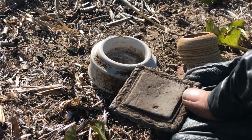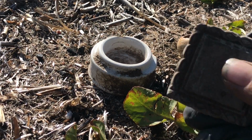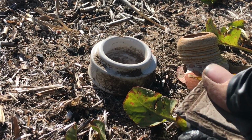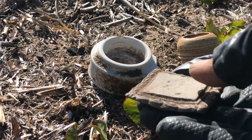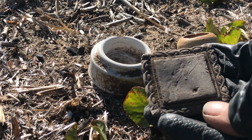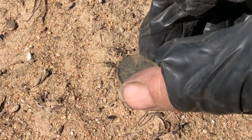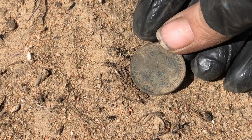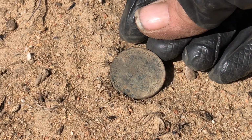But this thing though is, I believe, a horse rosette. It's quite heavy. Maybe lead, I think, possibly, but it would have gone on the horse's bridle just as a decoration. You see how decorative and pretty that is. There you go. Oh, I love seeing these come out of the ground. Seated Britannia, 1900, halfpenny. She needs a little cleaning, but guess who her name is? Queen Victoria.